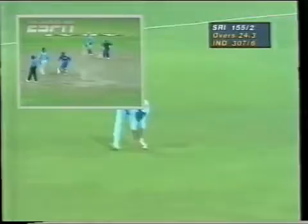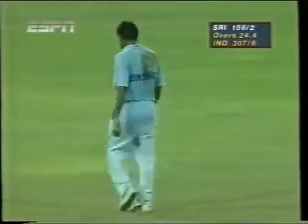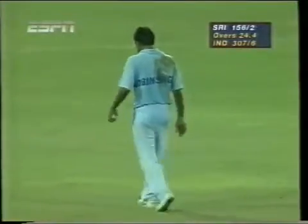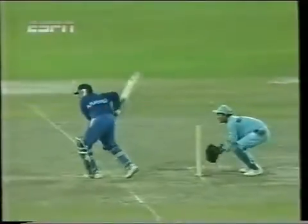Shouts of catch it, but it's just wide of the Indian skipper. And since that World Cup win, they have won most of their matches. And that's the reason the crowd is still there. They know their team is very consistent. But in the air for a while, well clear of Azhar.